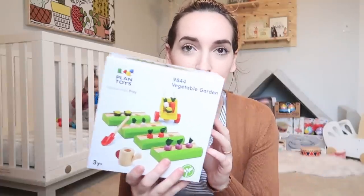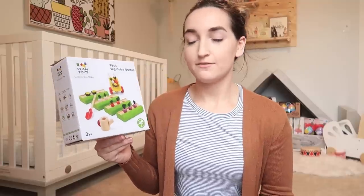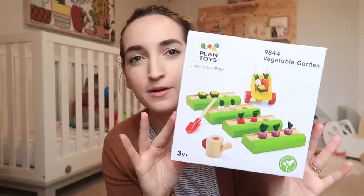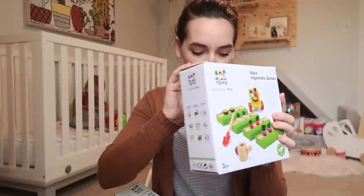So kind of on the Montessori kick while we're here, I've got several items for both of the girls from a company called Plan Toys. I love this company. They have so many cute ideas on Amazon and on their shop. These are all sustainable play toys. They're all made from chemical-free ingredients. They're all little wooden toys.